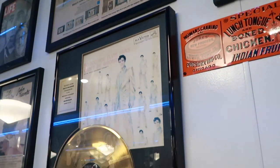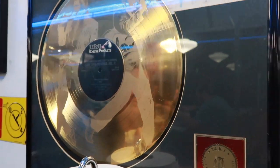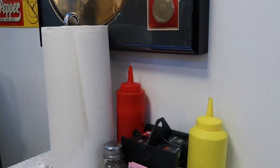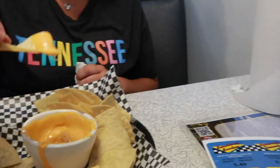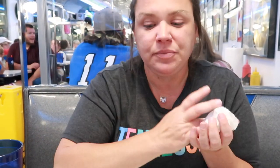We're dining here with Elvis and his platinum record. What is that? Gold plated record. Same thing. They give you napkins and ketchup and jellies and salt and peppers and plastic cheese. I'm enjoying my cheese. I would not recommend this appetizer, guys. This is just like cheese and chips. Like, come on. Well, nachos from the movies, which I love. It was cheap. And it came out really fast. Yeah, it was like $6.